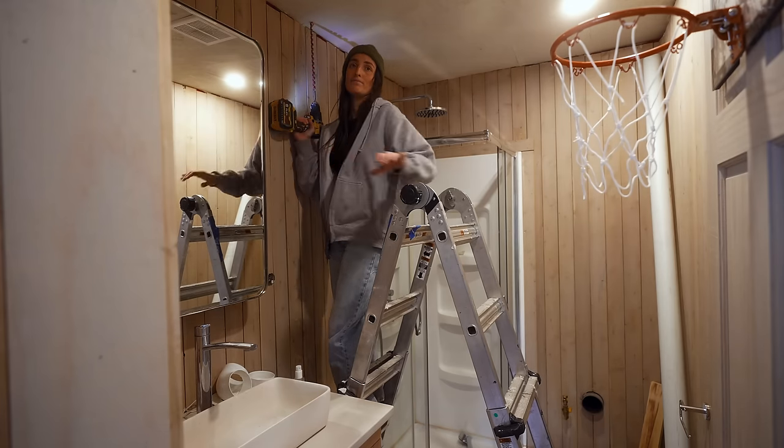I feel like we're right in a beam. Of course, we hit it dead on. A little bit to the right, actually. But that's what we get for mounting the toilet first. Definitely should have checked our surroundings first since we're not working with a blank slate anymore.